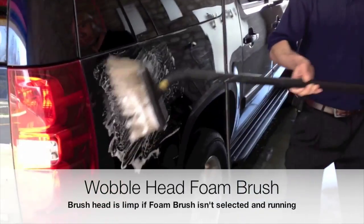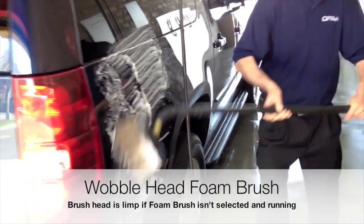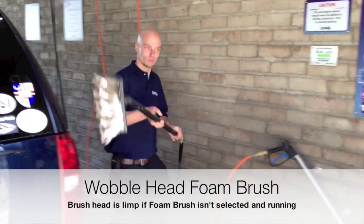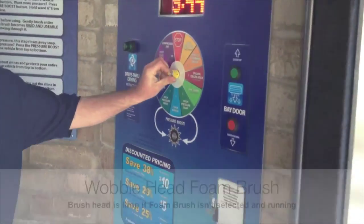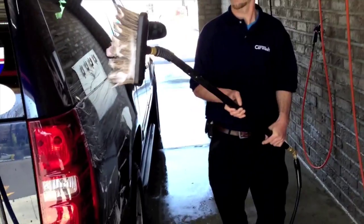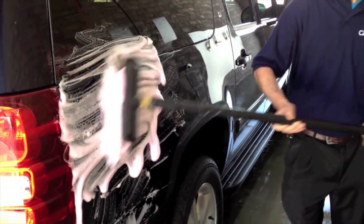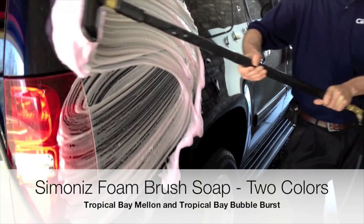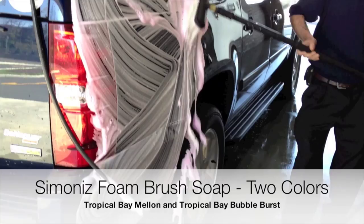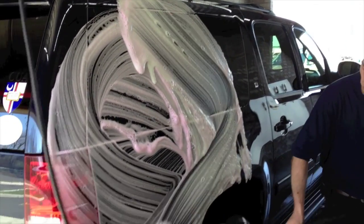And I was showing them the wobblehead foam brush where the brush is limp if the timer's not running. And then when the customer does turn the equipment on and turn it to foam brush, the pressure of the foam brush solution going through the handle pushes a stainless rod into the brush to help firm it up. And then again with the Hydroflex system, we're using two colors that switch back and forth between the two different colors while you're foam brushing the car.